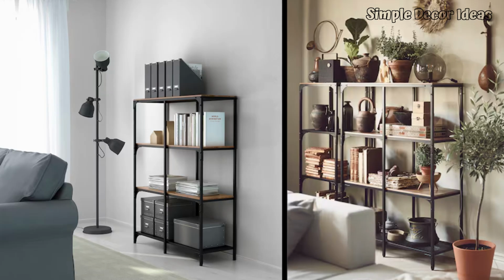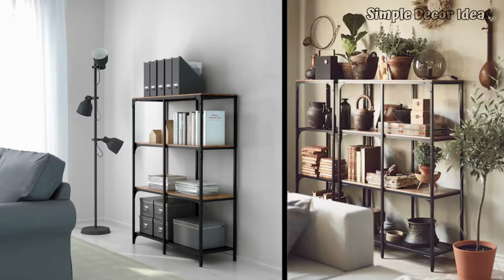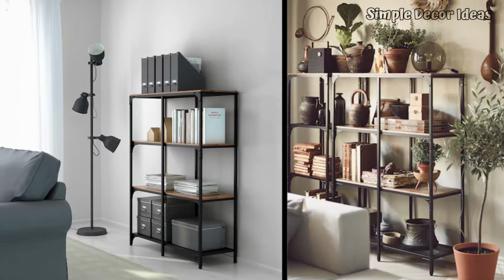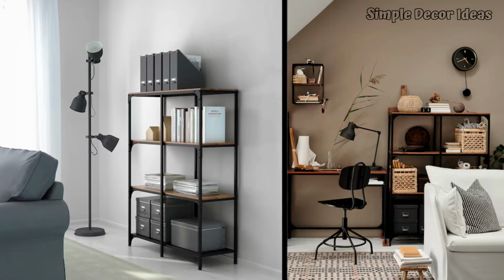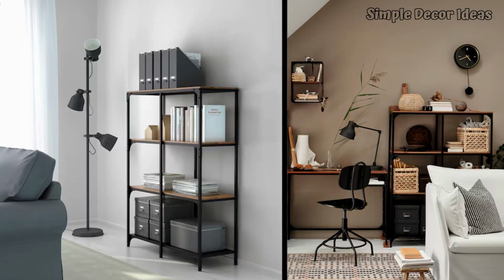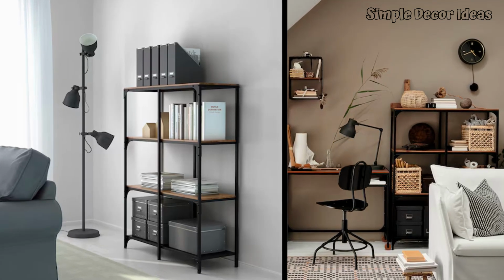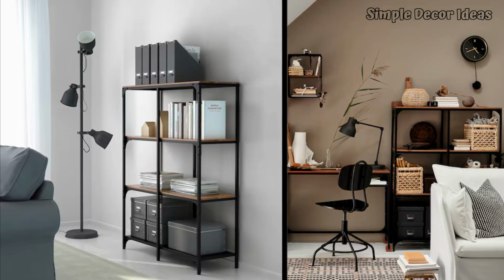11. FJÄLLBO Shelf Unit. An airy and stable shelving unit that is perfect when you want to create a rustic look at home. The metal gives an industrial feel, and the solid wood makes every piece of furniture unique. This rustic shelf is made of metal and solid wood, which makes every piece of furniture unique.